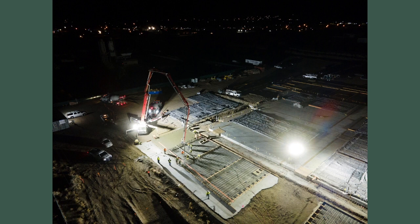So, something we've all been waiting for, the next concrete pour. The tilt-up walls are being poured as we speak. I'll touch on how far along they are in that process and what is left before we start seeing them stand up vertically. Here is a drone shot from Myth.